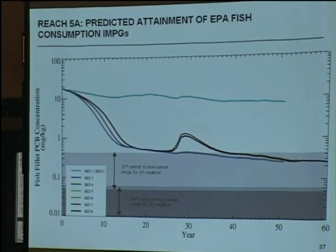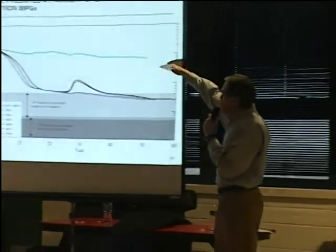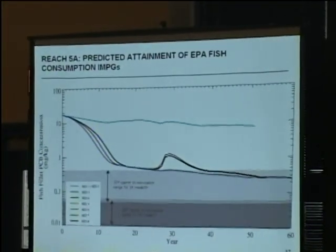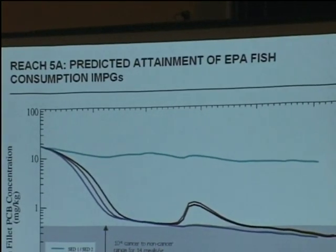So giving that as a background, what you're looking at here now is what the model is telling us for the 8 alternatives when it's run for this 52 plus years. What sort of changes are we seeing? And where are they going relative to these various ranges of IMPGs? The one on the top is sediment alternatives 1 and 2. You'll see a steady decline, which again is associated with natural recovery in the river, as well as things that are going on upstream of the confluence.